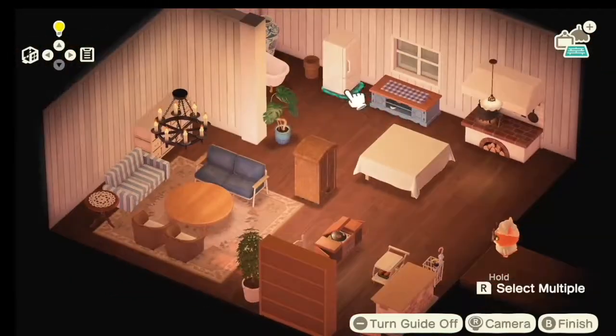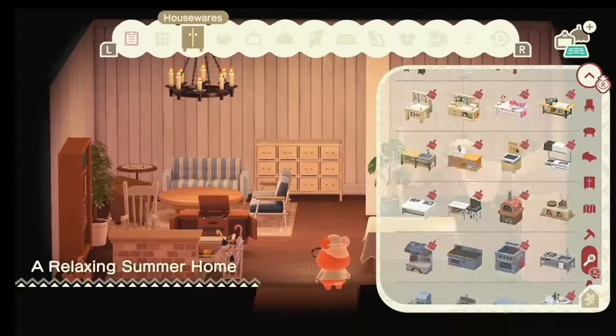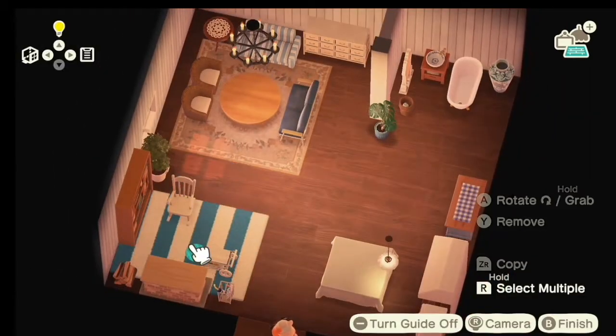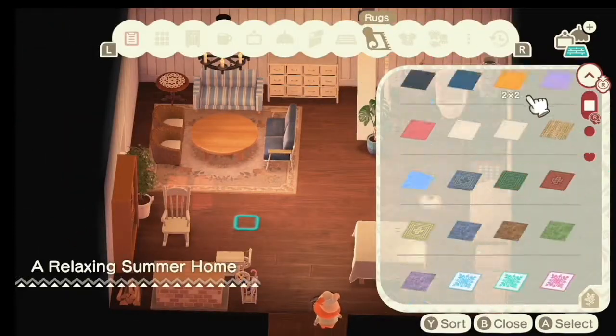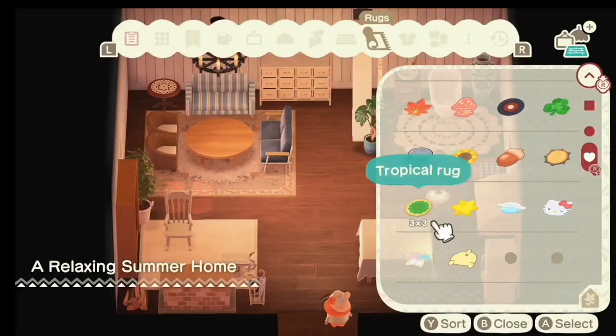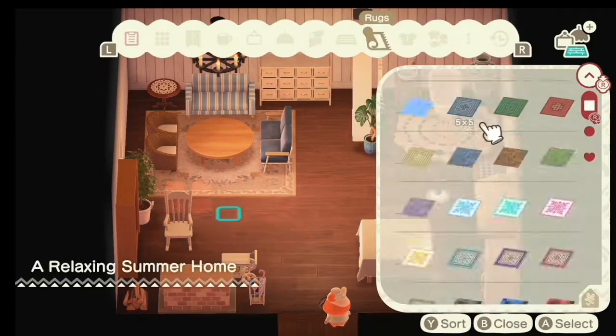This whole space was supposed to be like a beach bungalow. You did probably notice I deleted the bed and made it a bathtub instead, which is totally valid. Who needs beds, right? We're fine. Who needs a bed when you have a hammock outside, right? Soleil is that girl. She will sleep in her hammock.